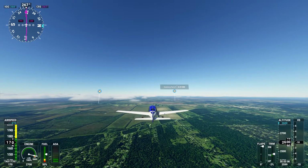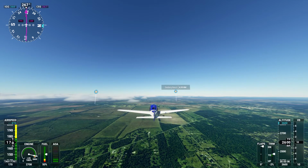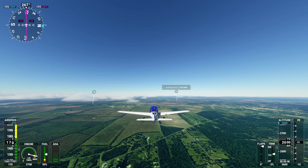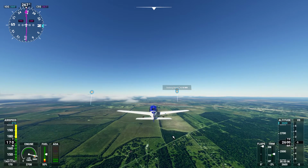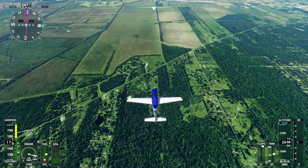George Bush Airport shortly. So we're holding at 2600, which is good. Look at some of that terrain again.